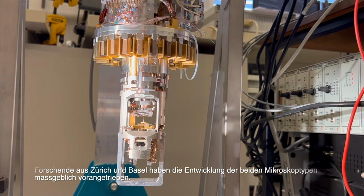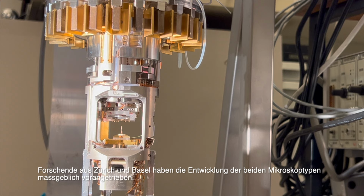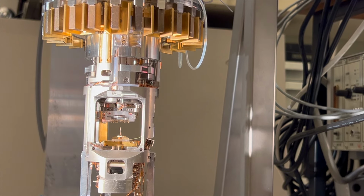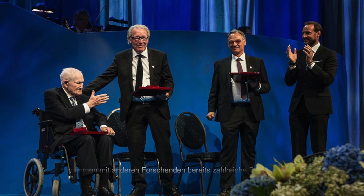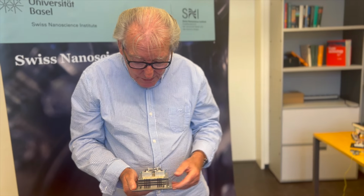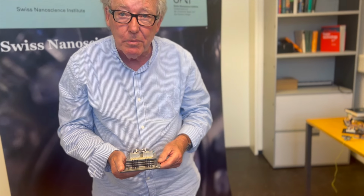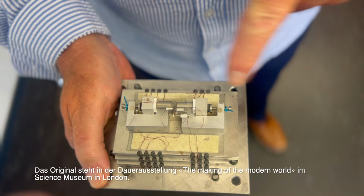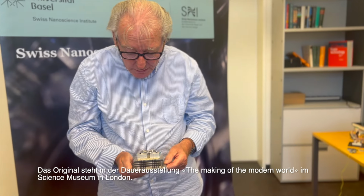Researchers from Zurich and Basel played a key role in driving forward the development of both types of microscopes. Professor Christoph Gerber is one of them. Together with other researchers, Gerber has received numerous prizes for the development of the AFM. This here is a replica of the first atomic force microscope. It is in a permanent exhibition called The Making of the Modern World in the Science Museum in London.